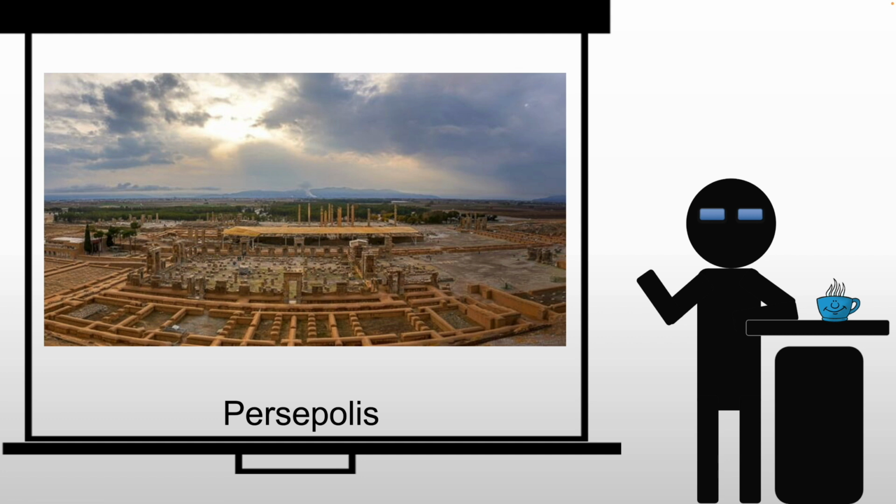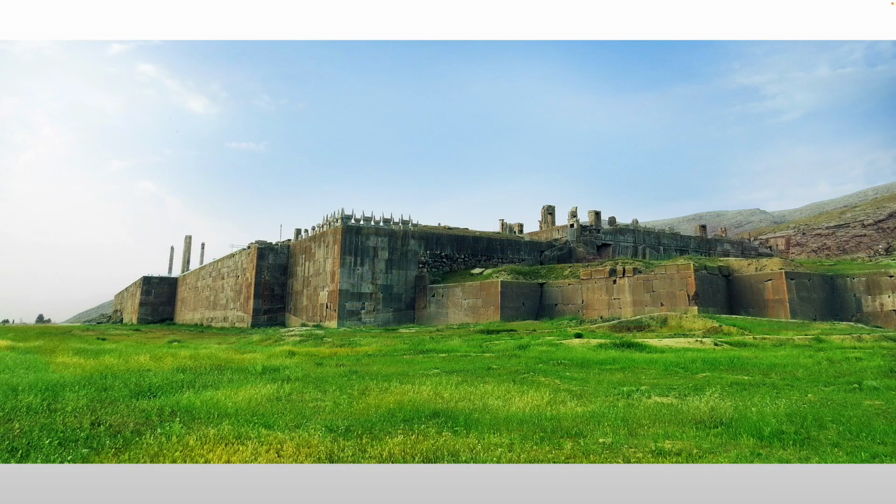Persepolis is famously going to be the capital city of effectively the Persian Empire. The Assyrians give way to the Persians, but they're taking more or less the same area: modern day Iran, Iraq, the entire northern reach of the Middle East. And this is a citadel, so it's actually on a high point, and it's a fortified point.